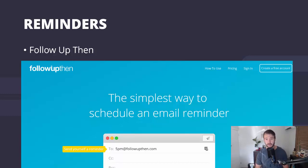If I'm waiting for someone to get back to us on a proposal, it's a very, very simple system. You don't need any apps or browser extensions. As you can see there in the screenshot, you just send an email to an address like 5pm@followupthen.com, or 2days@followupthen.com, or 2weeks@followupthen.com, or January14@followupthen.com, and it will actually bounce that email back to you on that date.